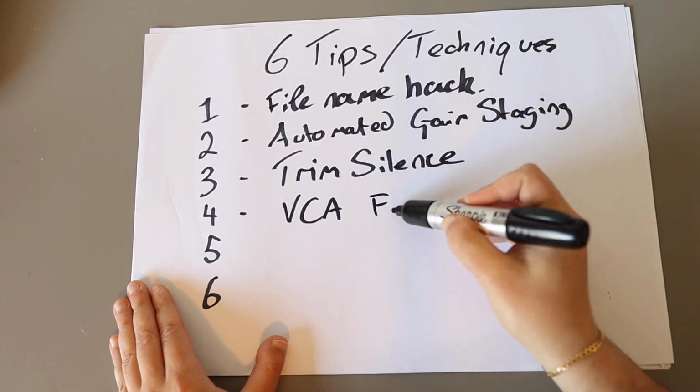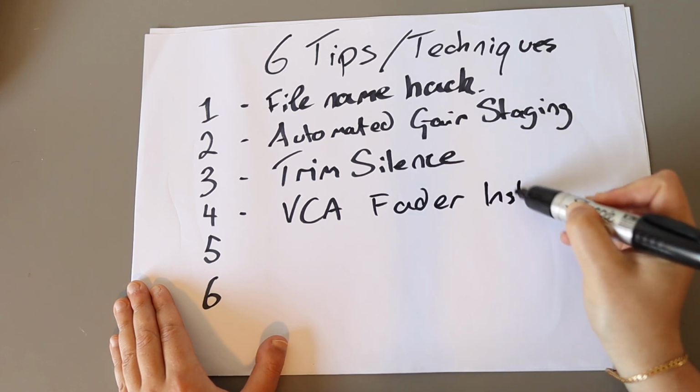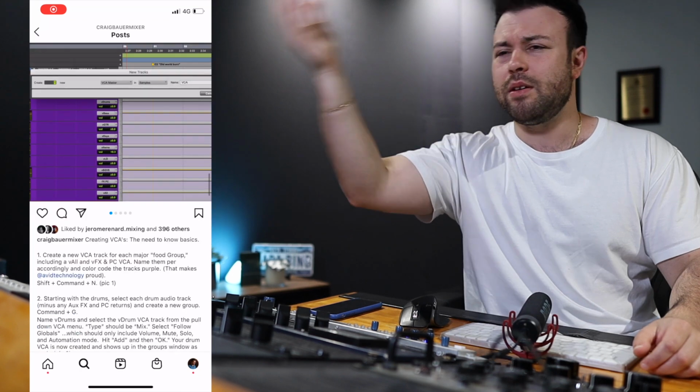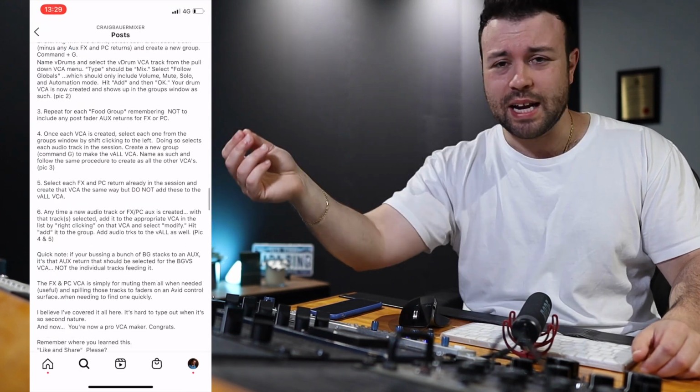Now, this next tip I picked up from Craig Bauer over on Instagram. Really nice guy. I met him. Yeah, I'll name drop. I'm allowed to name drop. Craig Bauer on his Instagram showed how he used VCA faders for gain staging his instrument groups into his mix bus. It is smart. It is intelligent. Simple.